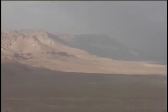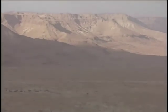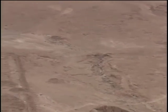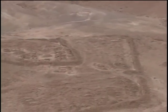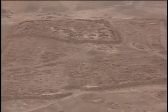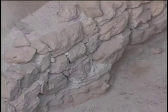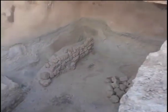And you overlook the plateau, and you can actually see the Dead Sea from Masada. And that's one of the Roman fortresses that they set up in order to keep the Jews up in Masada during the siege.